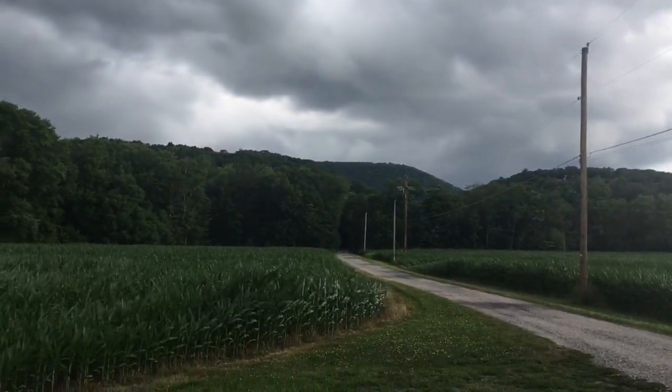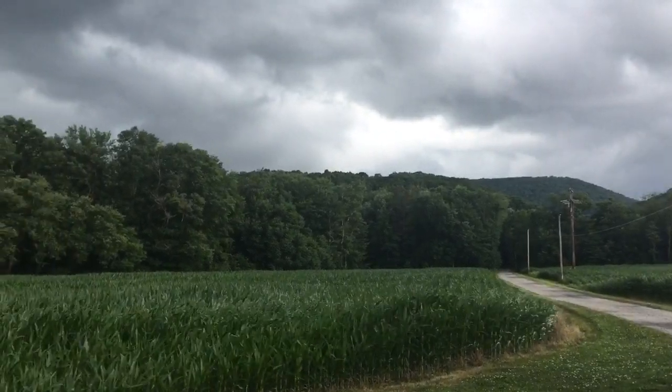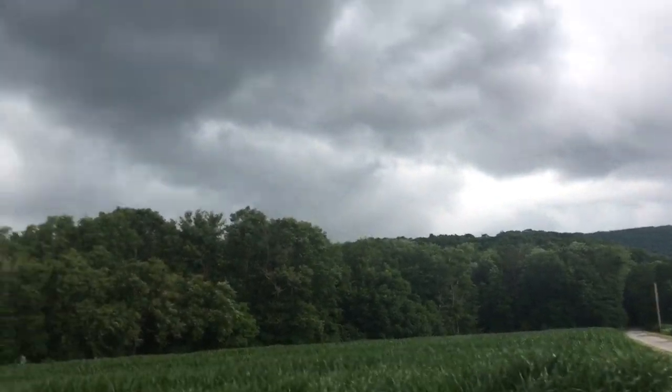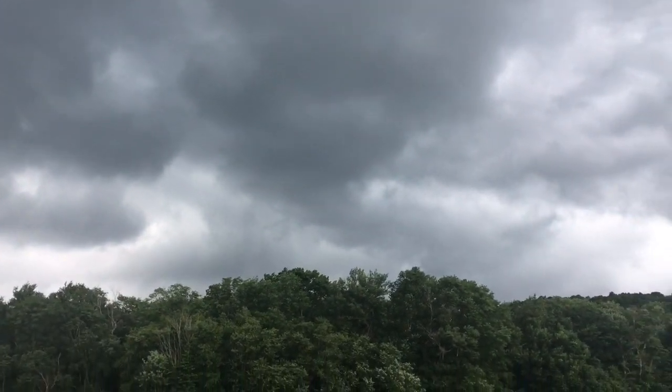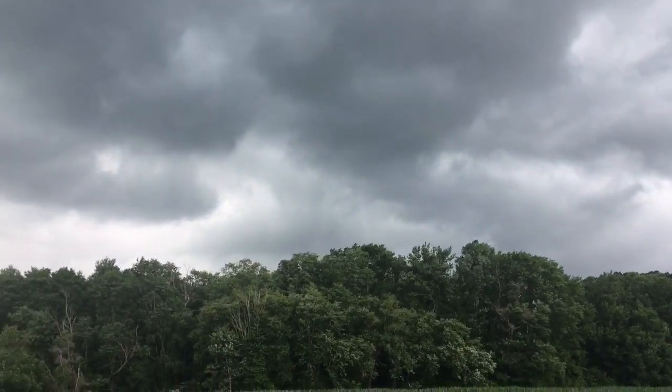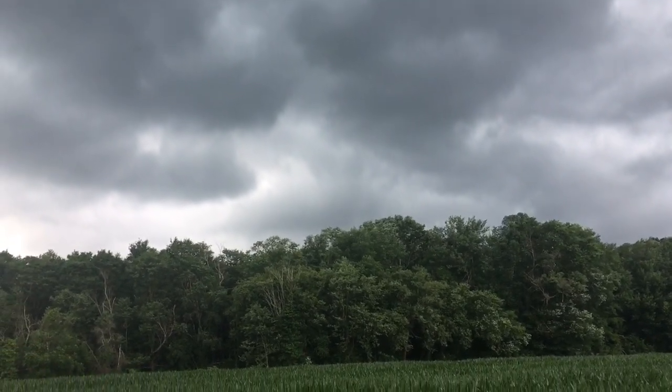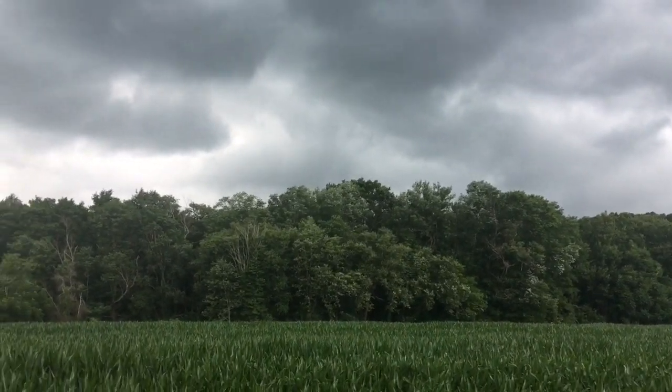It dumped a fair amount of rain, and yesterday it wasn't a usual storm that we're used to here in the Northeast. The past couple years it's just been dumping rain in inches, and yesterday we got a steady rain all day. It was beautiful.